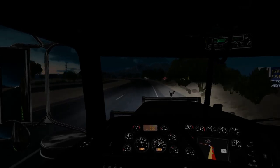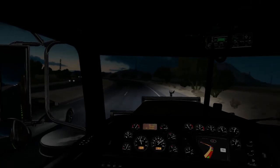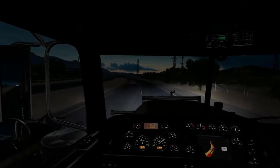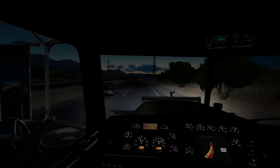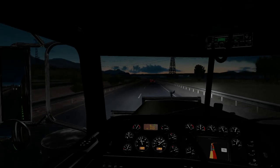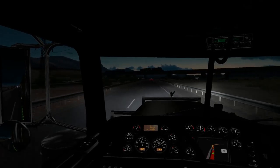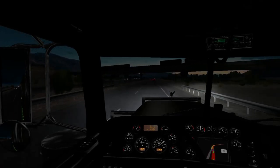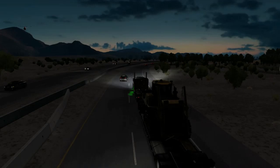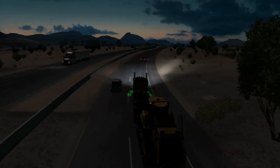I'm just all over the road right now. I get a little bit of frame drops here also. That's nothing that's caused me to go all over the road. I hate that these cars, as soon as they pass me, they just cut right up in one lane.